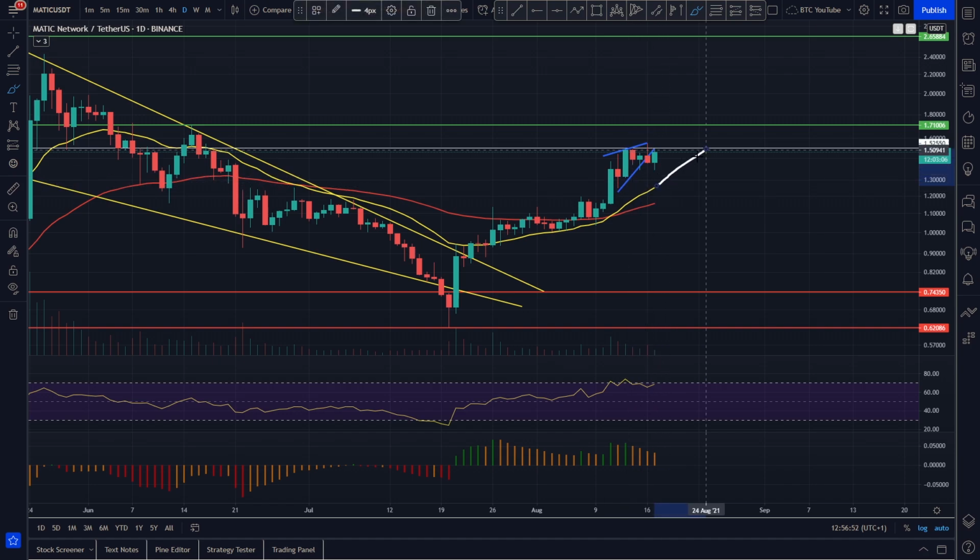Obviously, we've got EMAs as support as well, the 20 and the 55 here. So it would be nice to come down and test this as support for continuation. That'd also be really bullish. Or even coming down to the 55 before that reversal as well.